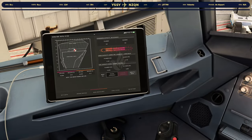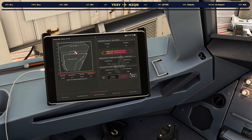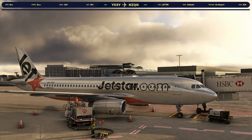Let's see how we are with the boarding. Passengers are boarded and a few cargo is boarded. We're still waiting on the fuel as we are fueling up the aircraft.